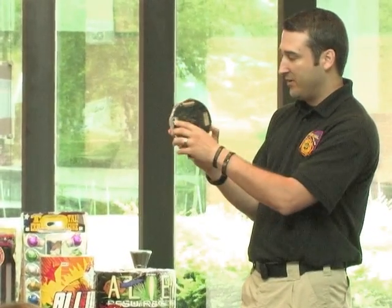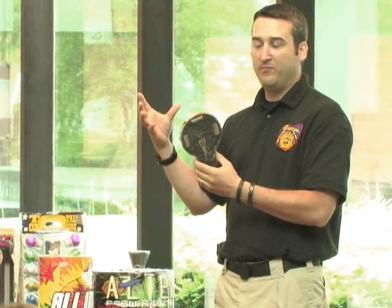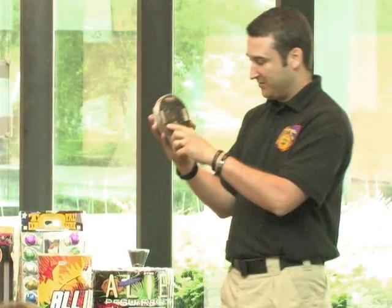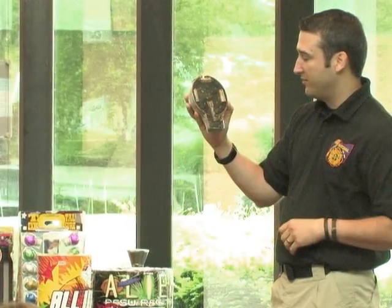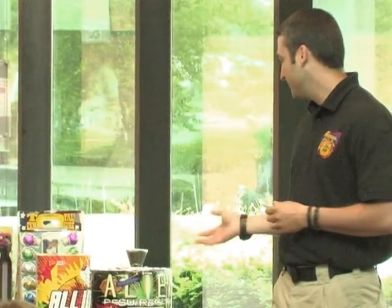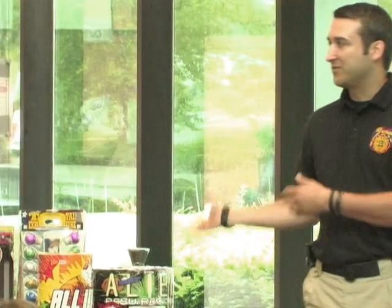So within these, there are small, they call them reports, and what they basically do is it's responsible for the loud bang, the noise that you hear. And then there's little balls in here that are the stars, and that's what's responsible for the different colors and everything else. So there's a few of them up here. These range from 4 to, I think they go 12, 16 inches sometimes in diameter, which can be really, really large. So those ones definitely need to be left to the professionals. So, again, if you have any questions afterwards, we can discuss the specific product.